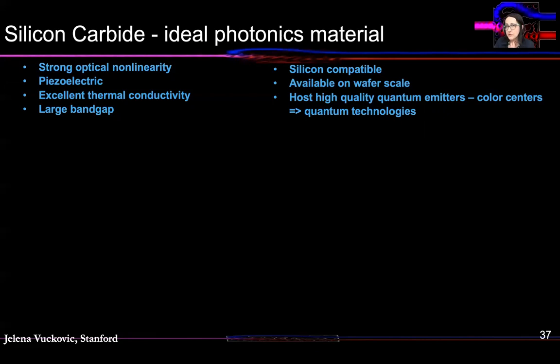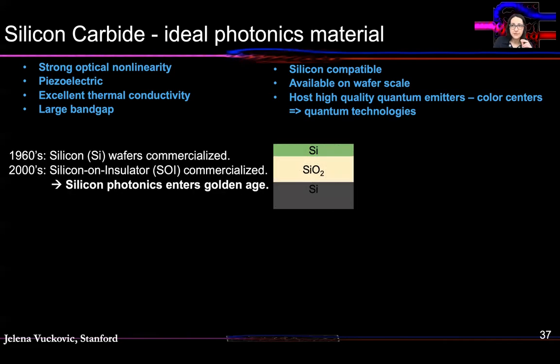It's a piezoelectric material. It has excellent thermal conductivity and large band gap. It is silicon compatible, no cross-contamination. It's available on wafer scale. People routinely use it to make electronic circuits. I mean, silicon carbide is a material that is used for high-power electronics, and you can buy 6-inch wafers. And it hosts high-quality quantum emitters, some of the best quantum emitters, qubits for quantum technologies. There is no other material out there that provides all of this.